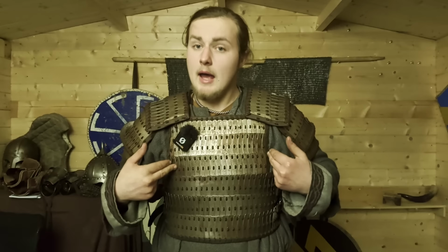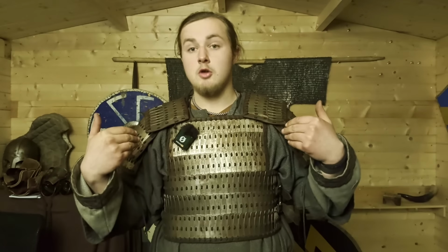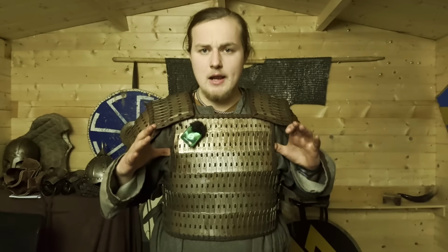So before we find out why it wasn't so common in the West, first of all we need to find out what even a Lamellar is, and also what are its disadvantages and advantages, because that's going to help us tremendously to understand why it was used in the East primarily. So first of all, what is a Lamellar armor?